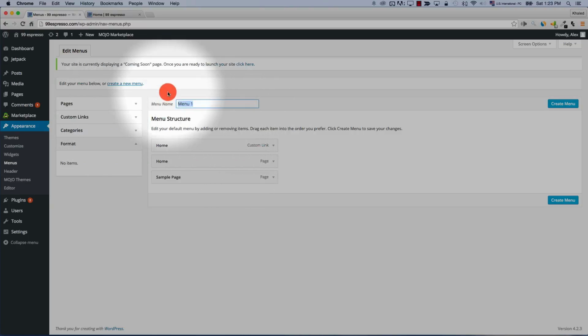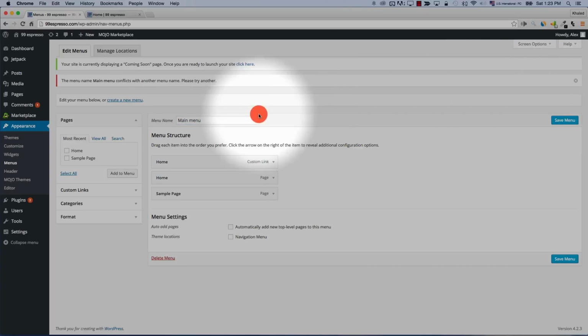I'm just going to come here to menu name and call this main menu. And I'm going to hit create menu. So two things happened right now. We have a new menu that is called main menu. And we have here manage location buttons that appeared. We will discuss this in a minute.